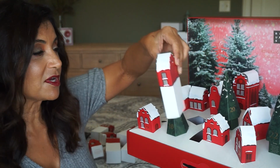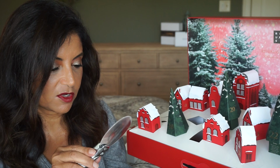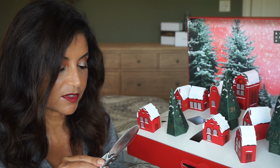Day 9 is this small one right here. I'm opening this one from the bottom because I don't want to rip the top. Okay, I believe we have a small tube. It's the Ritual of Namaste Glow. It's Radiance Anti-Aging Serum. So it has saffron flower and holy lotus.